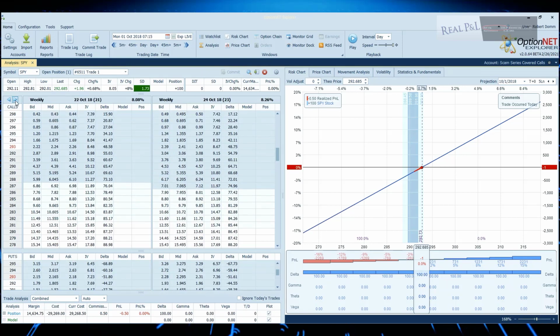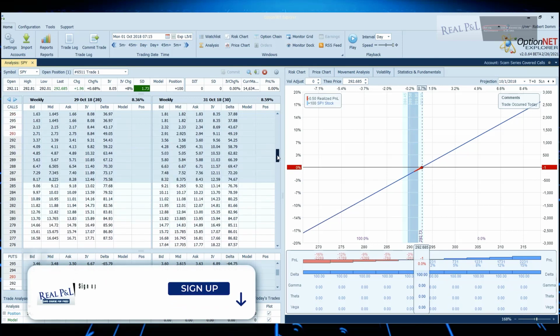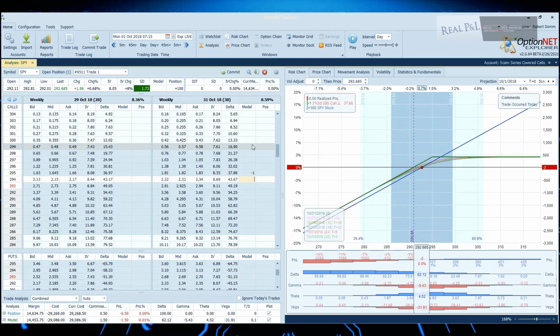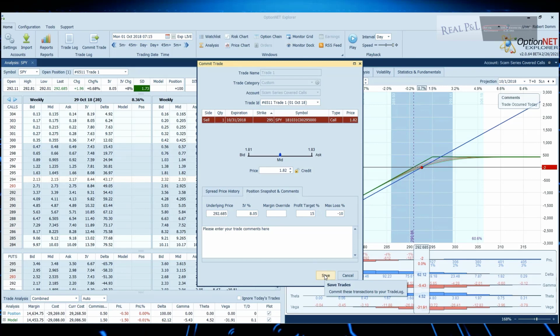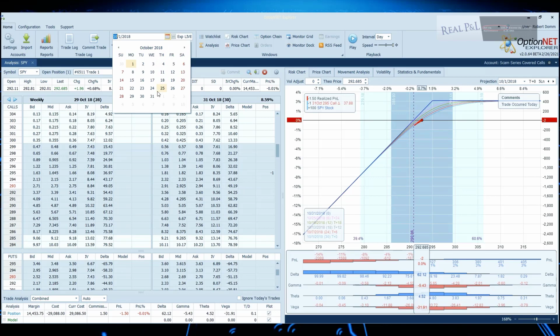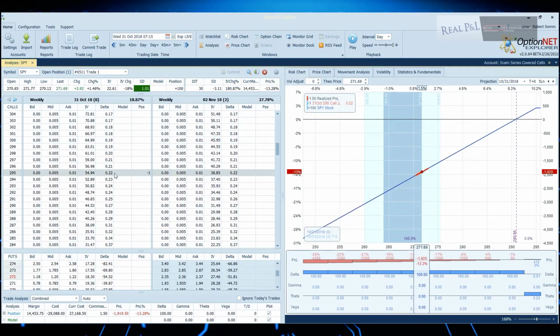30 days out. Around 40 delta. These are both pretty close. Let's go with this one. Okay, and this is on October 31st. Okay, and this is worth nothing. Let's buy it back for nothing.